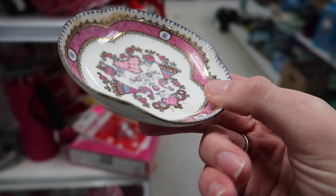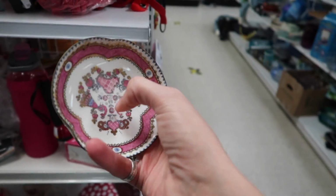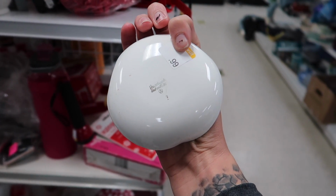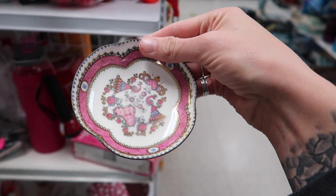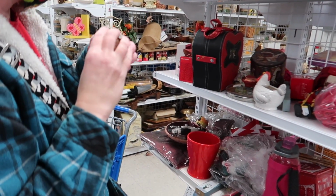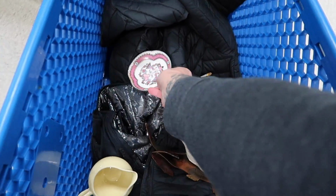This little dish right here, it had some birds on it. I couldn't quite tell if it was porcelain or if it was an enameled metal. I was a little confused, but it was only 99 cents in any case, and it was just a nice little dish where you could put your earrings or something of that nature, so I decided to grab that. Dagny found a little glass dish there, probably a powder dish.